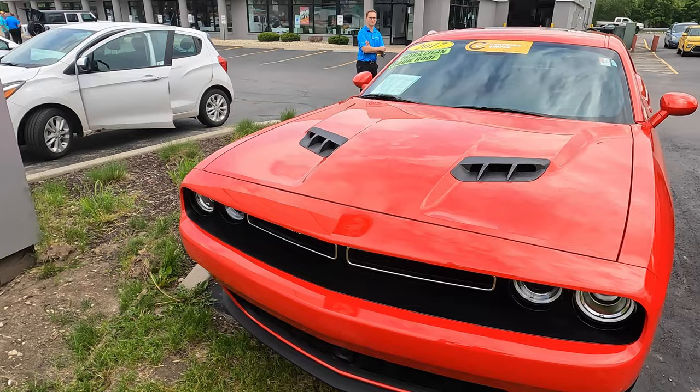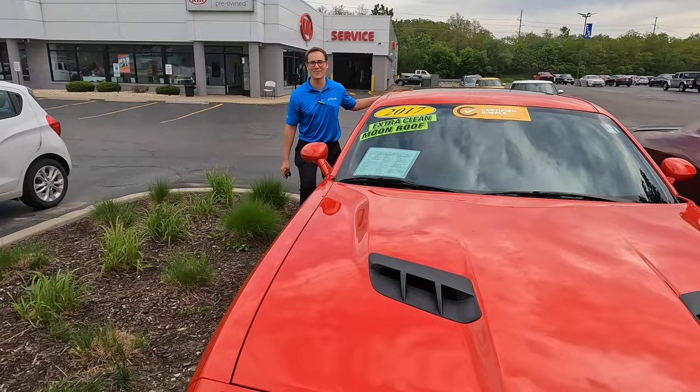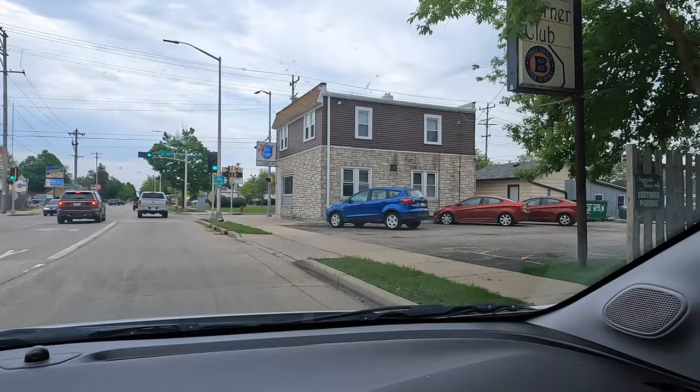This is the car, Rich! I'm gonna buy it. I didn't end up buying it. Oh, old style.